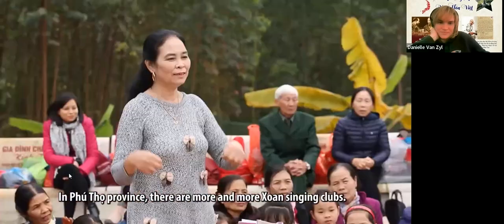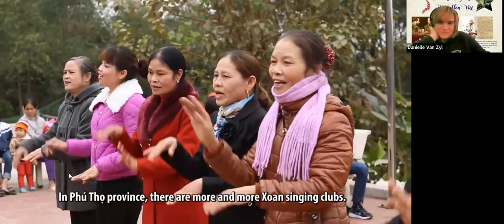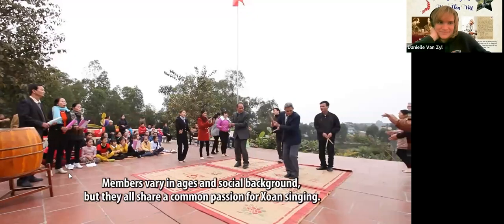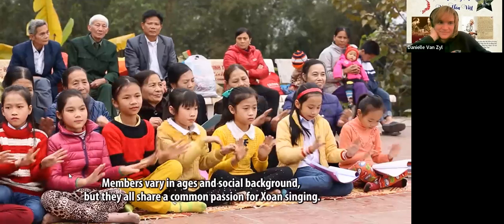In Phu Tho province, there are more and more swan singing clubs. Members vary in ages and social background, but they all share a common passion for swan singing.